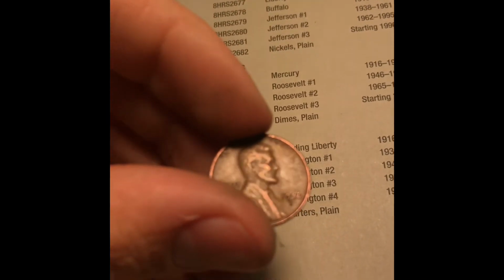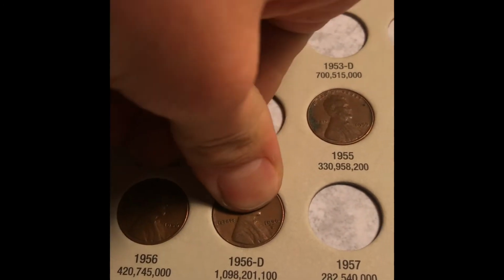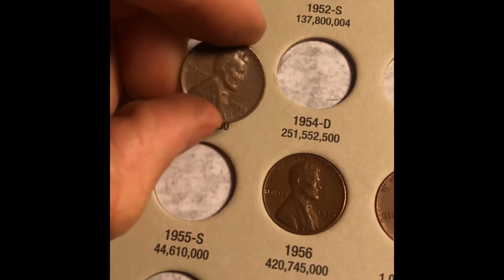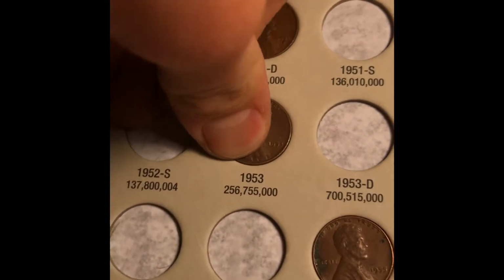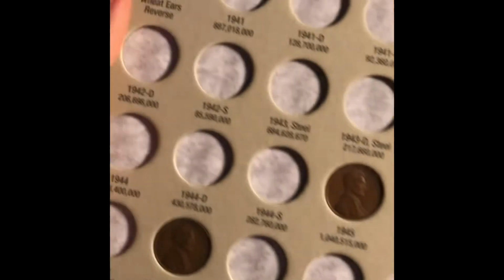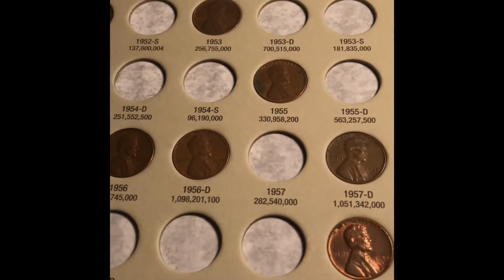So for this first one, 1956 Denver, we do not have that filled in yet. So it's going to go right there. It's a little crooked. I'll fix that in a second. And then 1953 is also not there. So that's good, filling in more of these spots. These are mostly common wheat cents. The ones before 1940 are definitely rare, but that's still good for filling in these. Alright, I'll get you guys on the next roll.